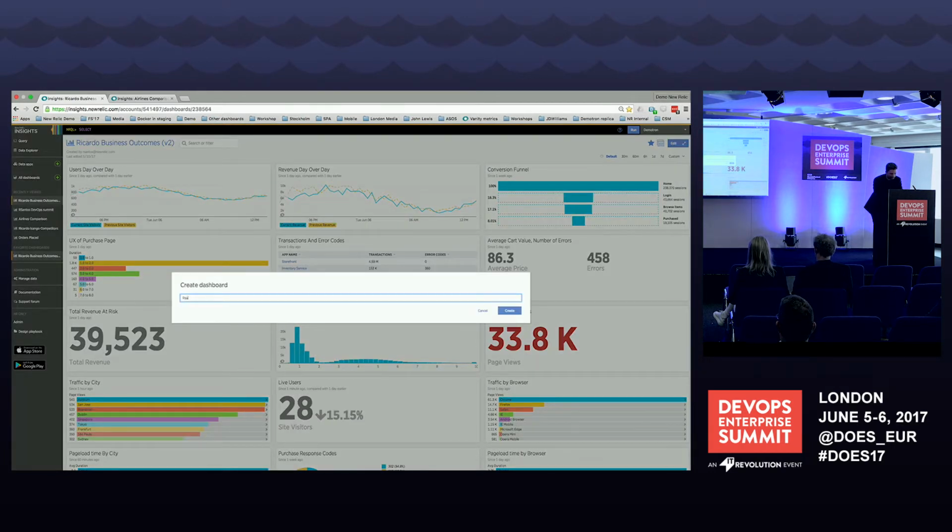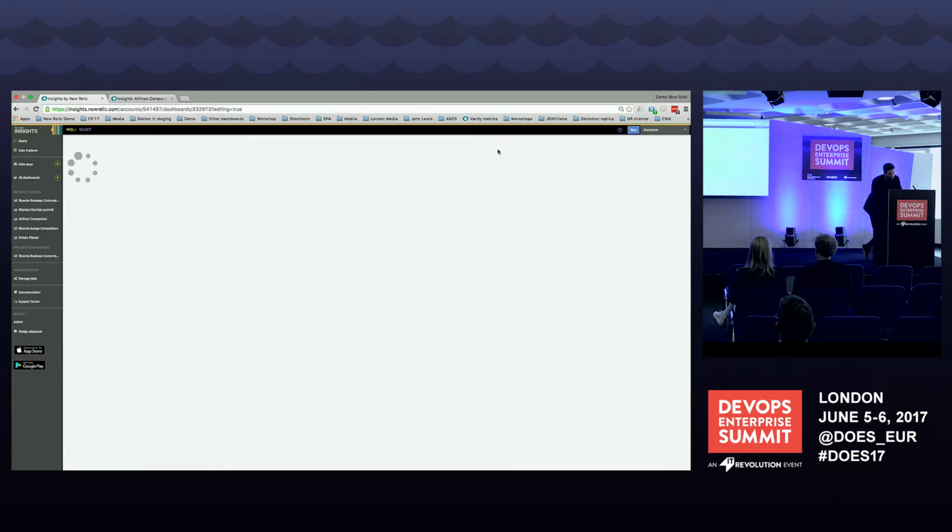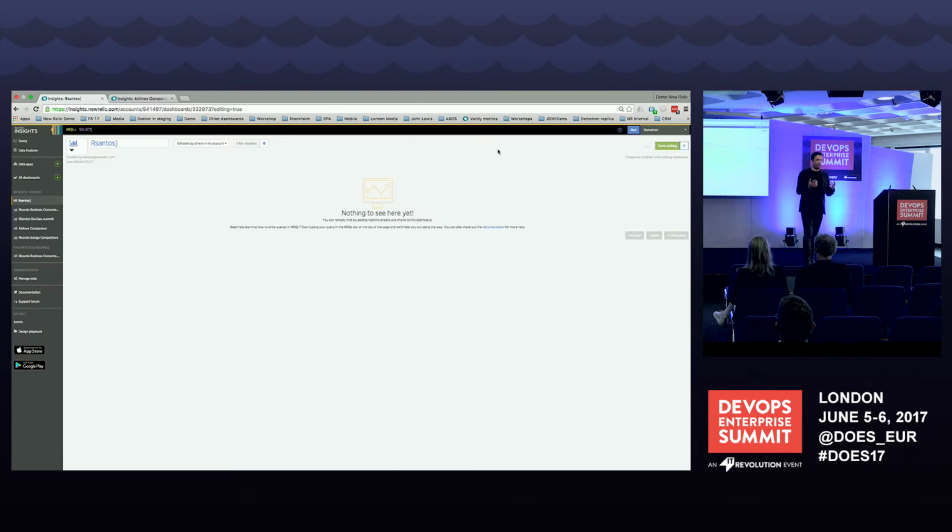Awesome. So let's create a dashboard. Now, one of the things that customers use our data for is randomly they have this idea, I want to go and show a dashboard to my CTO, or my marketing team asks me a question. So very quickly we put a dashboard together.